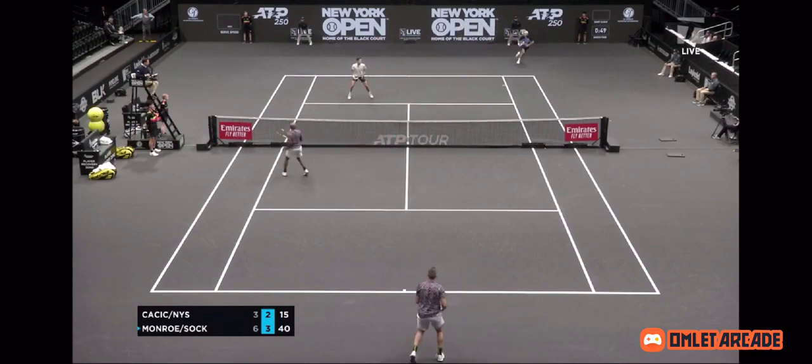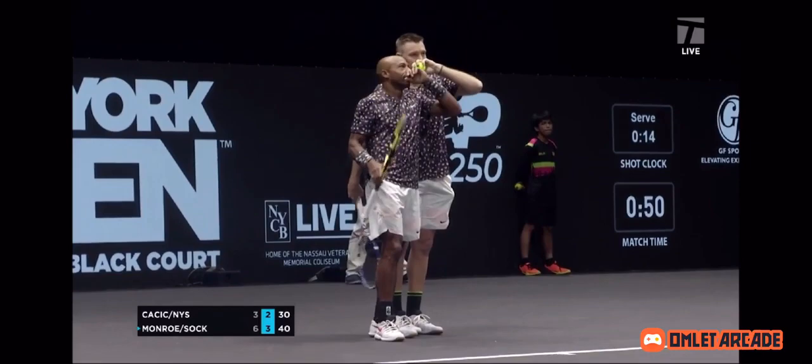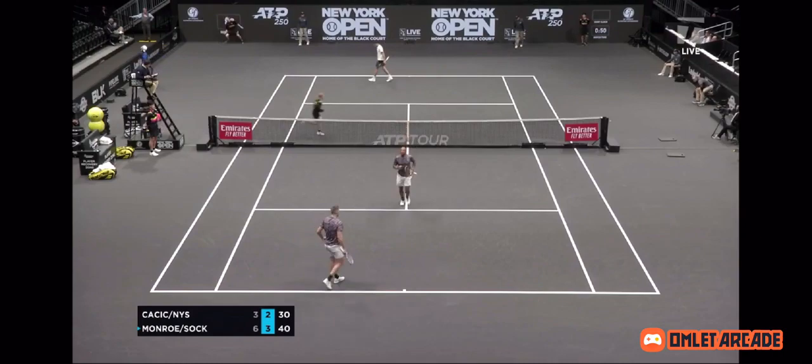Go for a shorter angle there, Monroe. That was tough because it's the high backhand volley that he had to hit. Do hold on to the break. The Americans, a couple of games away now.